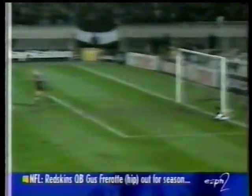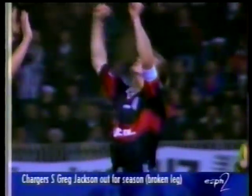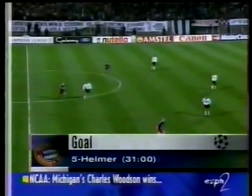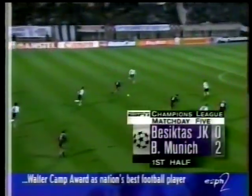The cross was supplied by Malcolm Tarnat. Look at the swerve and the dip on this. That sets it all up, and Helmer, once again, another just guided header. We saw the first goal by Janker. It was almost a carbon copy, and the captain comes up real big for them, and they're really in front now. Yes, that's his 3rd goal in the Champions League. And it came in the 31st minute. Besiktas 0, Bayern Munich 2.